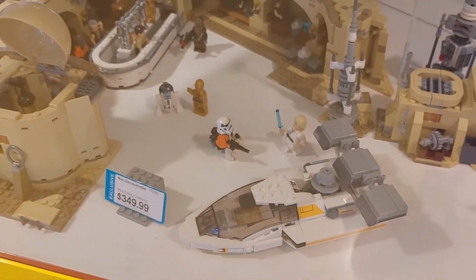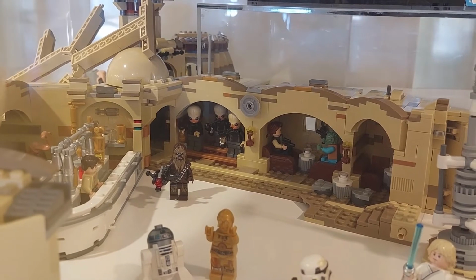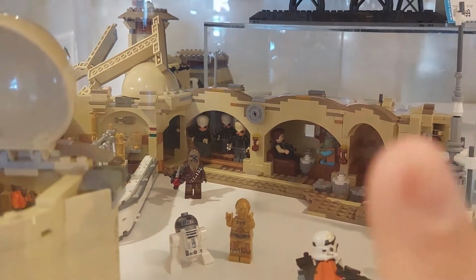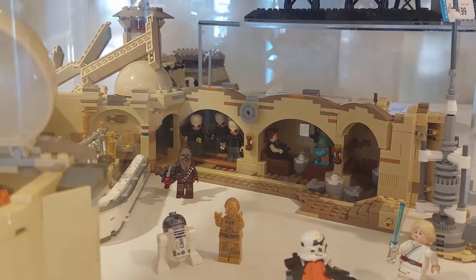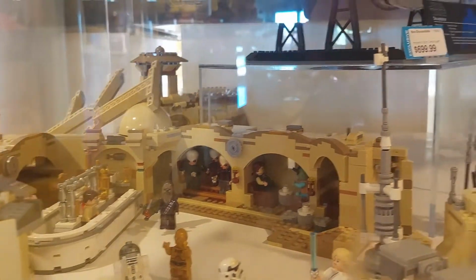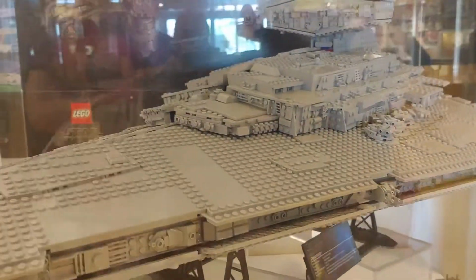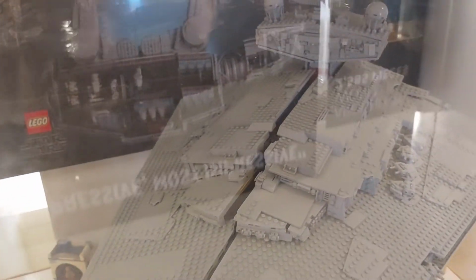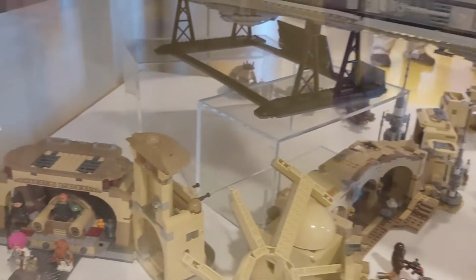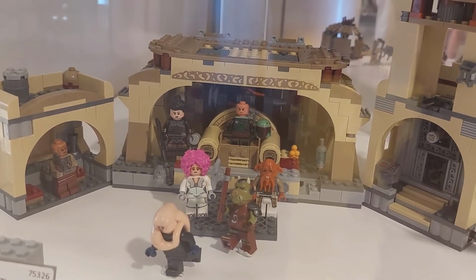Mos Eisley Cantina. I don't know if you can see in the back. Hold on, sorry. See in the back there, the Cantina band, right? And then there's Greedo and Han Solo. This opens up and it also actually encloses. It'll enclose so you can see all the way around it. That's so cool. And then of course above it is the Imperial Star Destroyer. That's fantastic. Oh, Boba Fett's throne. Nice. Very cool.